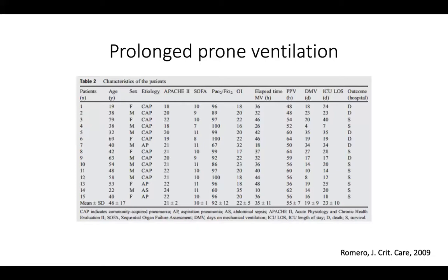And you don't have to worry, if you think it's unsafe to switch your patient because they're desatting with turns or whatever and de-recruiting, you can do prolonged prone ventilation. This is an old trial from the Journal of Critical Care in 2009, looking at periods of prone ventilation of 30, 40, 60 hours. There were no increases in complications.